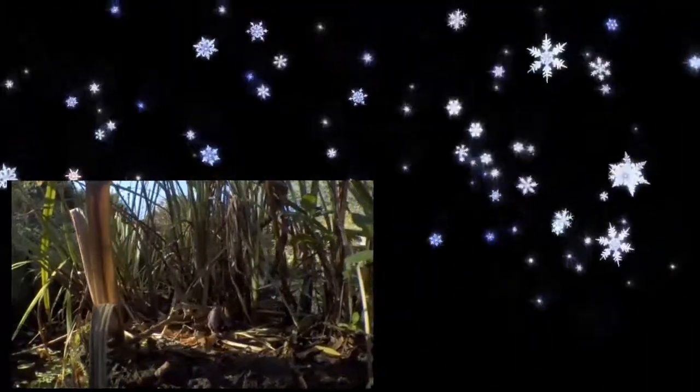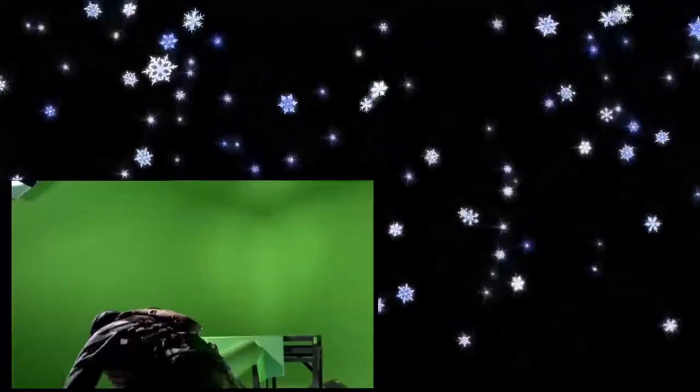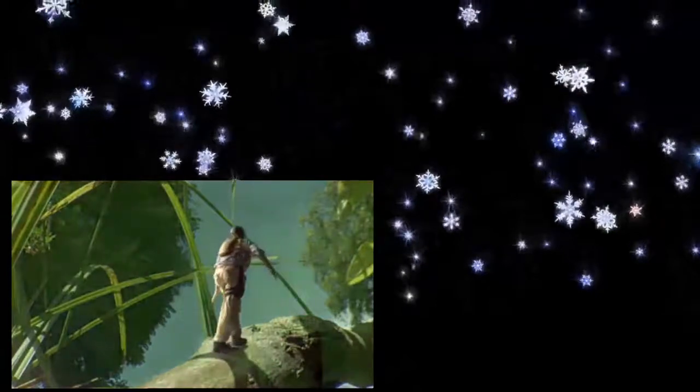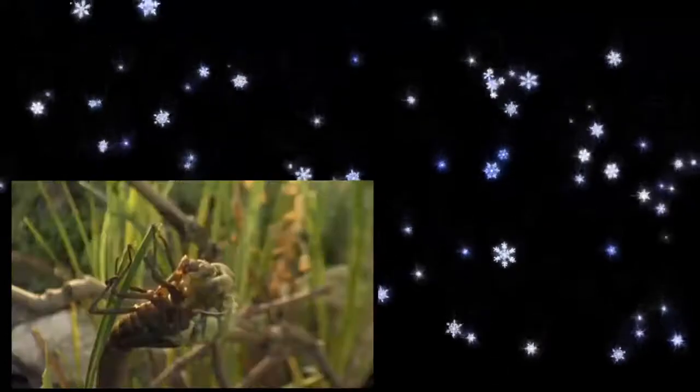To make Nigel appear bug-sized, almost all his acting has to be filmed in a green screen studio. This means that when the scenes are edited, the green background can be replaced by a pre-filmed scene, known as a backplate. He'll be nicely silhouetted against the sky. We're in luck. We've got a hatching dragonfly.